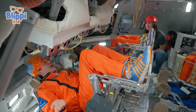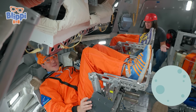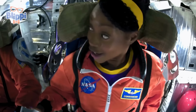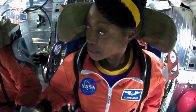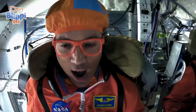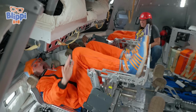And when Orion takes off, where is it going? It's going to the moon. Whoa, to the moon? We'll fly our astronauts all the way out to the moon, and it'll circle around it and come back. Whoa, wait. Commander Astronaut Mika, I think it's time for us to take off. Yes. Pilot Blippi is here to go. We're ready, friends. Okay, off to the moon. Blast off! Whoa.